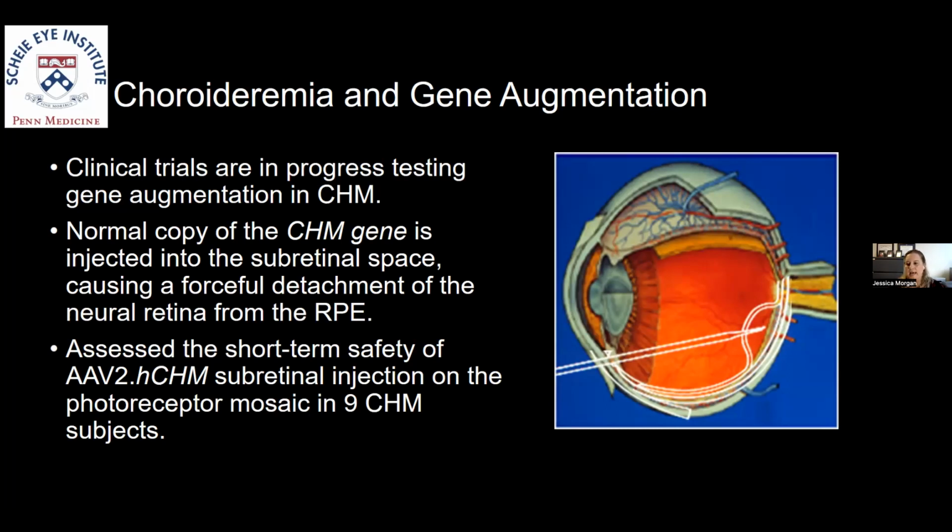And the idea is that the cells that are adjacent to that space, being the RPE and the photoreceptors, ideally both, will take up the normal copy of that gene and therefore will be able to produce the Rab escort protein 1 that they're lacking. And so that's the idea behind it.